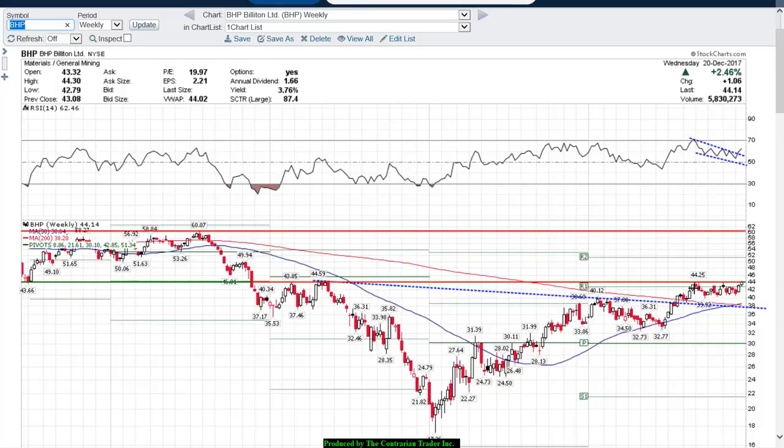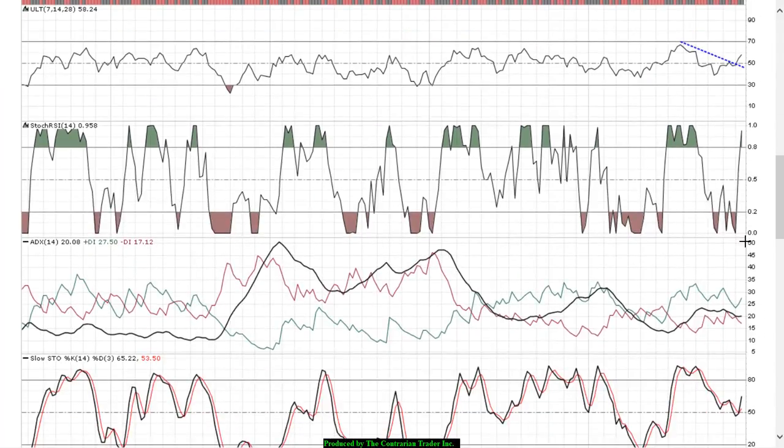So we're not ready to buy just yet. Very close though. We have a breakout on the RSI, so we have an indicator validating the breakout. Volume is light this week, as expected.